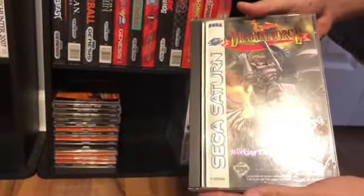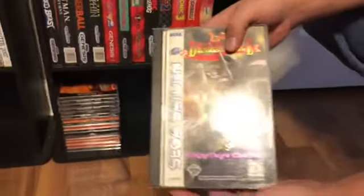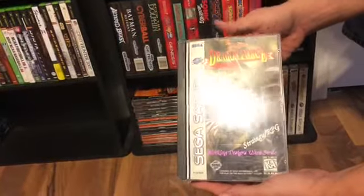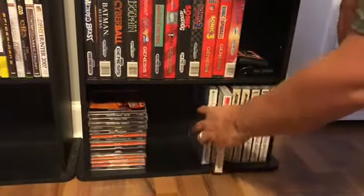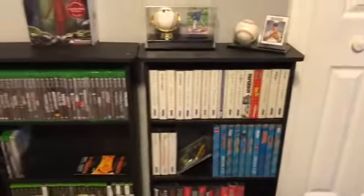And the big game out of this whole wall to me is Dragon Force for the Sega Saturn. I really enjoy this game. I played this in my late teens. It is a fantastic strategy game. I probably pull it out at least once a year and play it. So it's a great game, highly recommended. It's a little bit pricey, but it's not too bad. It's hard to come by Sega Saturn games in the wild.